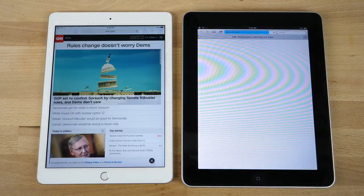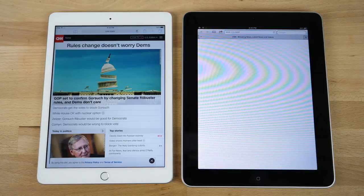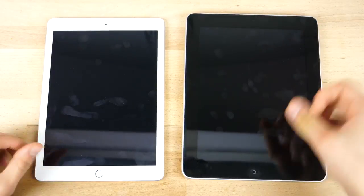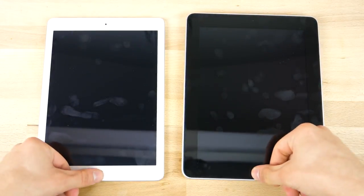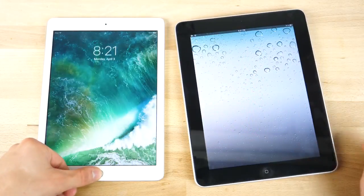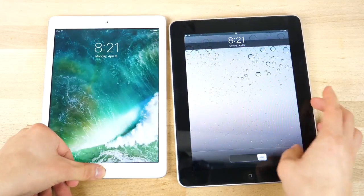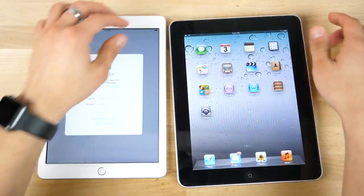The browser seems to be broken for most websites. I have no idea why, but it just won't load stuff. Maybe it's not compatible anymore. Actually, unlocking this thing, I was surprised to find it's exactly the same without a passcode to unlock it, just with the slide to unlock versus Touch ID. So that was a little surprising for me to see.